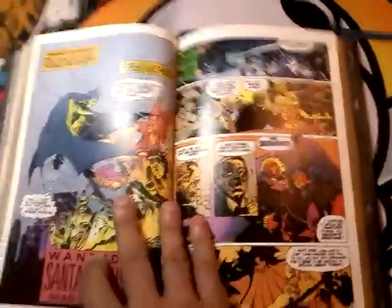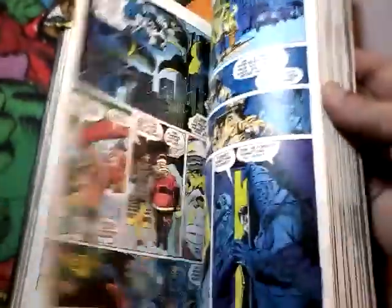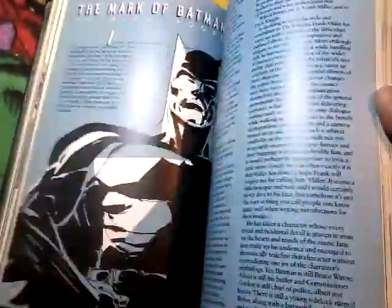Then we get this Christmas story that, when this came out, I had not read. I didn't know about this. I just knew about Year One and Dark Knight Returns. It's not bad. It's a store Santa being used to break into a store and steal the money, and Batman fights him off. Then Alan Moore's introduction to Dark Knight Returns. That's in the trade I had years and years ago.